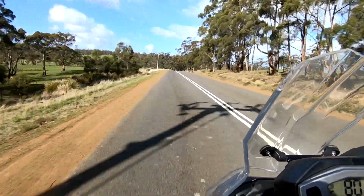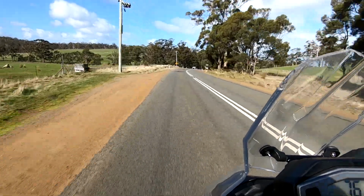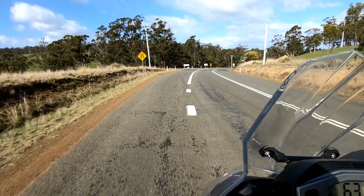Coming up on the turn off to Dens Point, so I've only travelled about less than 10 minutes from the ferry. We'll go in here for a bit of a look.